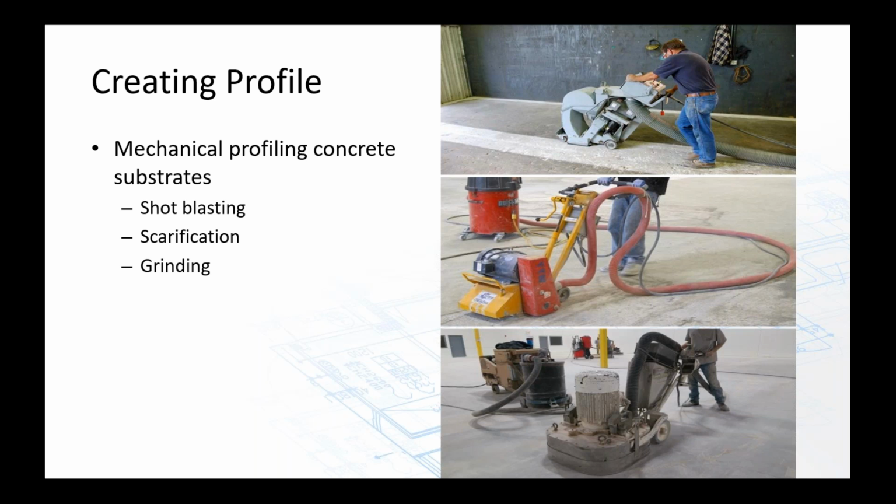Shot blasting has long been one of our favorites in the industry because it does such a good job of not only pulverizing the top level of the concrete. It evacuates that dust and debris very, very well, so that it doesn't leave anything behind, and then it gives you a really clean concrete to bond to.